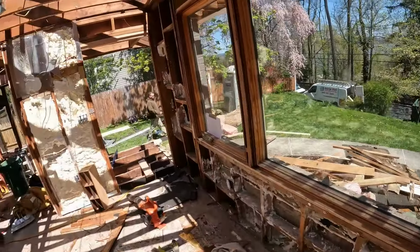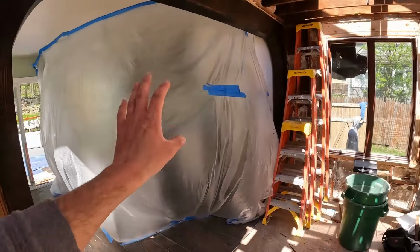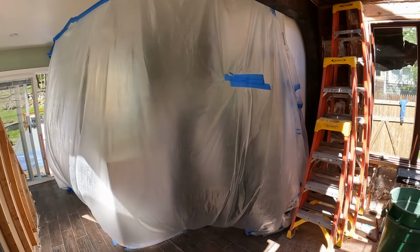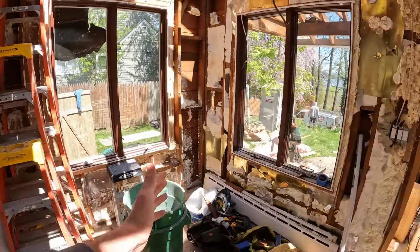But as you can see inside here, everything is pretty much stripped. This is the kitchen here, which we're not currently touching. There are some minor changes that will happen down the road, but we have it all plasticked off to keep it as clean as possible during the project. But everything in here got stripped.